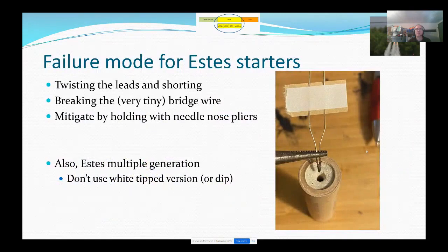So now, as I mentioned, the Estes igniters are very fragile, so here's a tip for inserting them. I like to take a pair of needle nose pliers and protect the end by holding it tight. And then I like to bend the leads a little bit apart. And then you can use the needle nose pliers to slide the igniter in and insert the plug, holding it there while you insert the plug.